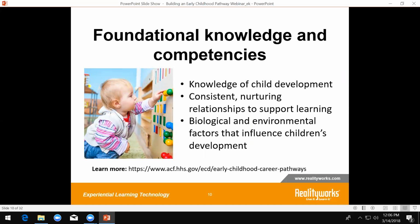Now, also in this report, these competencies include engaging effectively in quality interactions that are developmentally appropriate, promoting positive social development and addressing behavioral challenges, recognizing the need for specialized services for some children, and making informed decisions about the use of technology in children's learning. So this is just full of good, meaty information, and I highly recommend that you go out to that URL to look more closely at the foundational knowledge and competencies.